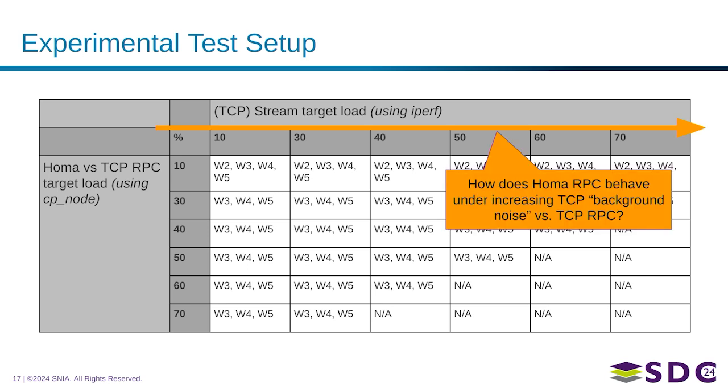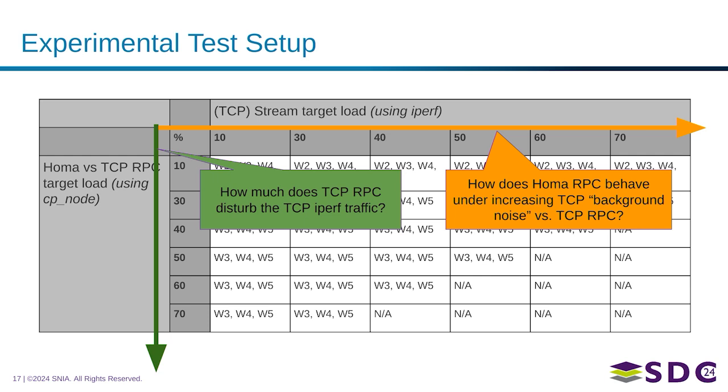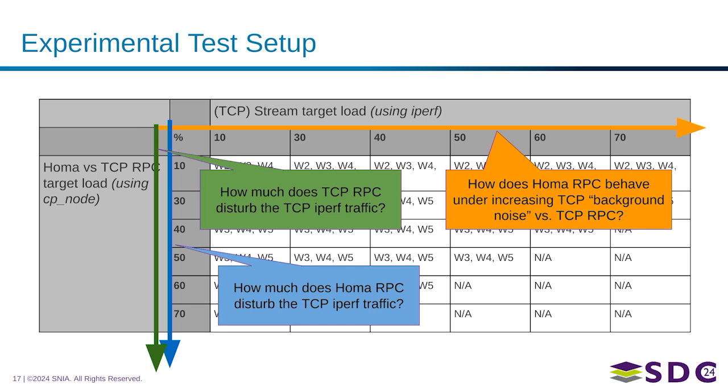And then we looked at, what does this one direction mean? If we go horizontal here, it means how does the Homa message traffic behave under increasing TCP background noise versus TCP messaging? That tells us, is Homa really better when there is a lot of TCP traffic going on? Because John's charts only were 100% Homa or 100% TCP. And the other one was, how much does this TCP message-based traffic disturb the TCP stream traffic? We all have an understanding, TCP fair bandwidth sharing, there will be something in the TCP congestion control. And quite frankly, how much does Homa do to the TCP stream traffic?